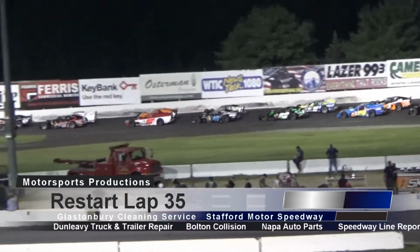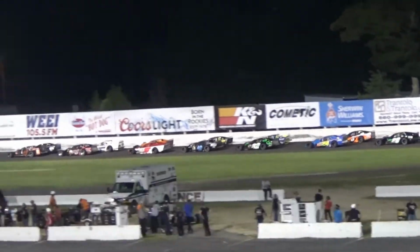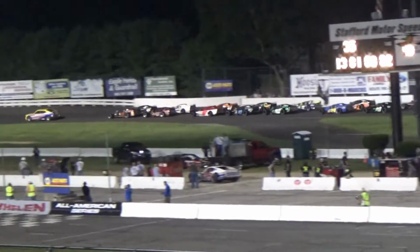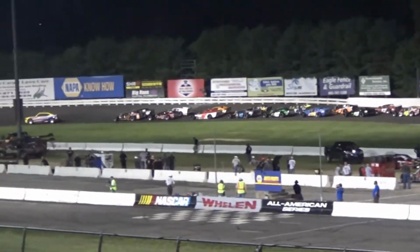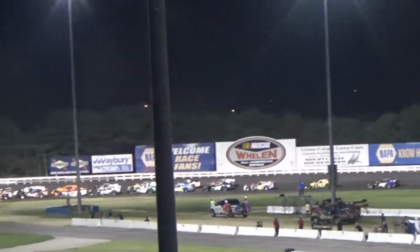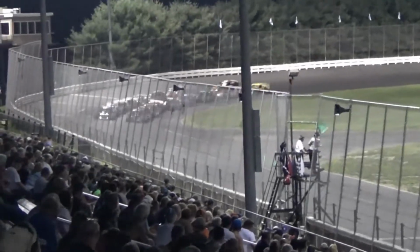Lights are off on the safety vehicle. Get ready. The drama is about to intensify between Pit Christopher, Todd Owen, and everybody else behind them. 2.5 miles of supercharged, super excitement, flat out racing, Stafford style. Green is out. Oh, we've got more problems.